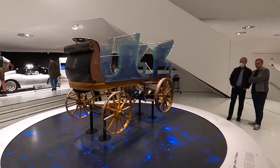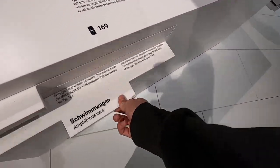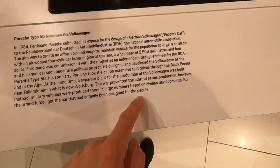1898. It's probably one of Ferdinand's first projects, is that what it is? Yeah. I was reading all the information on the Beetle and stuff like that. World War II related things. Schwimmwagen. It talks all about the history of Ferdinand. He was head of the Department for Development of Tanks and stuff for World War II, and his efforts in that, as well as production, how he wanted to do more on the Volkswagen, the people's car, Type 60, I guess. But the military were forcing him, and they wanted to have their military vehicles. So the armed forces got the car that had actually been designed for the people.